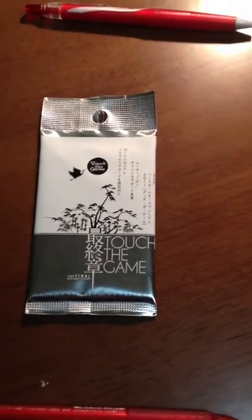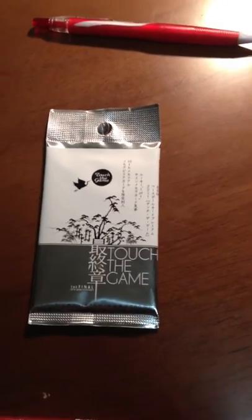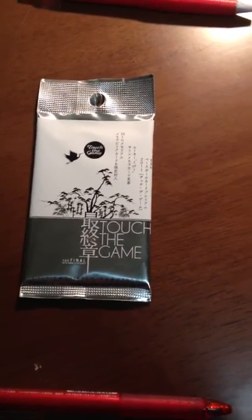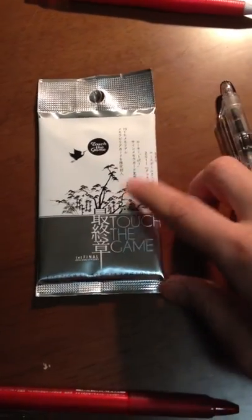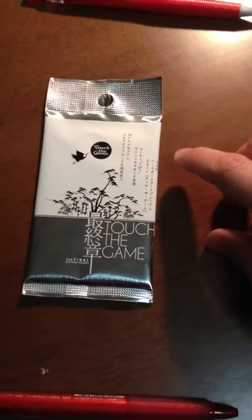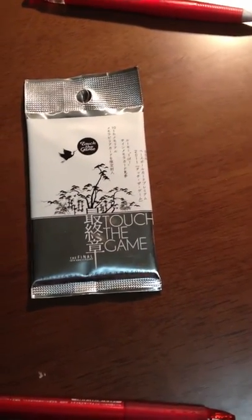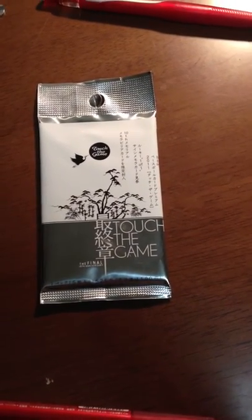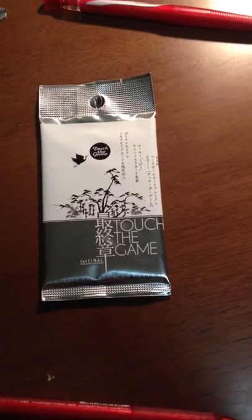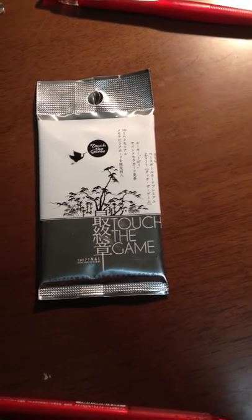Alright. So today guys, I do have a Mailday video. I have a nice triple threads card and another nice relic card. But today as always, I like to introduce something unique or fun about Japan. And today I actually have this nice pack of 2011 BBM, Touch the Game. So this is the very expensive, a little more high-end product here in Japan. It's about 500 yen a pack, which comes out to about $6 US a pack. So it's pretty expensive. This is about as expensive as it gets here in Japan.